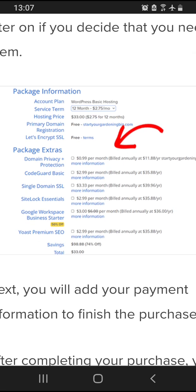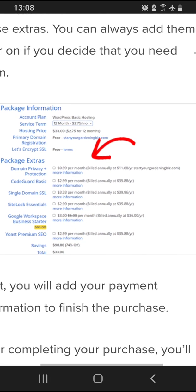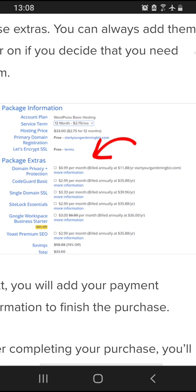Then we got package extras. Got domain privacy plus protection. Okay, so it says 99 cents per month, billed annually at $11.88 a year. Okay, they got more information. Code Guard Basic is $2.99 per month, billed annually at $35.88 per year. Single domain SSL is $3.33 per month, billed annually at $39.96 per year.